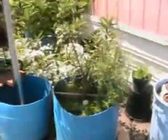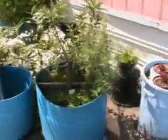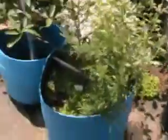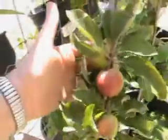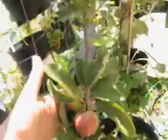Let's see. I moved the herb barrel out here where it'll get more light. Again, one of the nice things about this is it's on casters, so I can move it really easily. The apples are still pretty small, but growing.